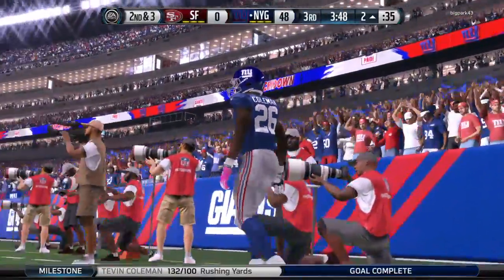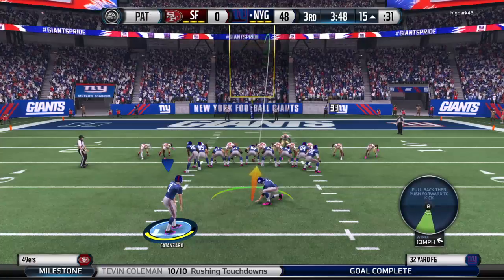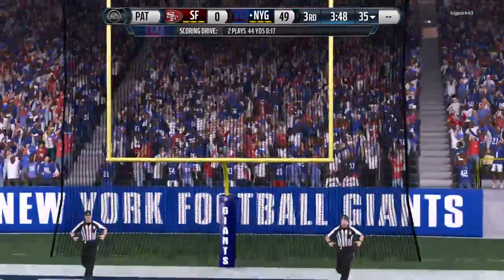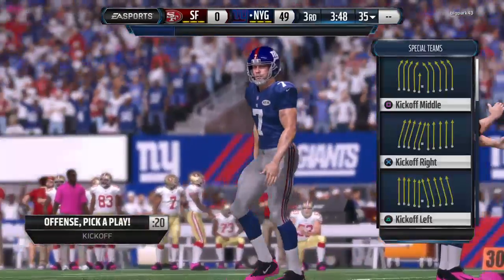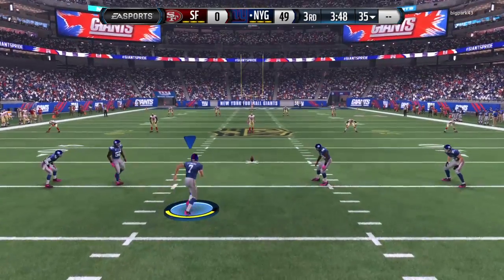To me, still one of the most exciting plays in NFL football. A long running play for a touchdown. And how about that one? It had it all in its speed. Good moves, good blocks. Exciting touchdown. The 49ers in kickoff return formation.